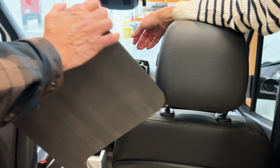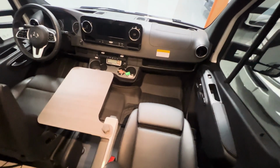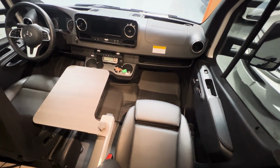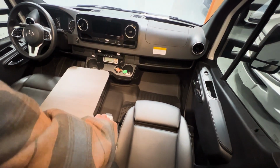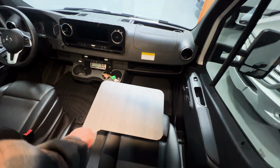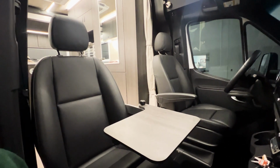It comes up and indents and then tightens up. It rests on the rail, so in this position it can be used by both passenger and driver, and then it moves around and becomes a table for the passenger in the rear facing position.